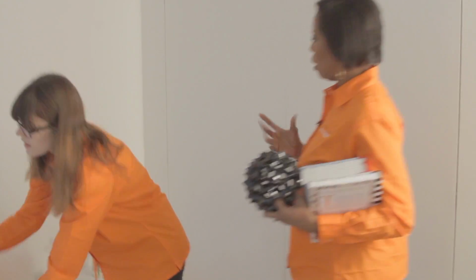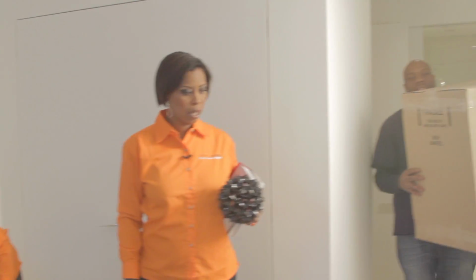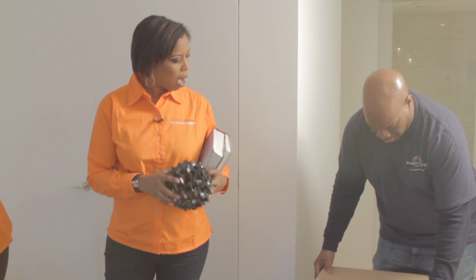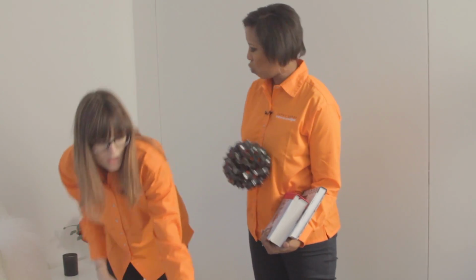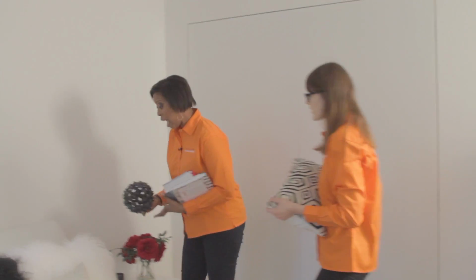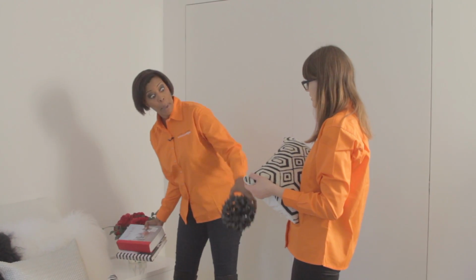Lena, have you seen table lamps? I'm not seeing any lamps. Not yet. I haven't seen any lamps yet. Oh, perfect. Let's open that up. I also have black and white, red for the nightstands. I'm really loving the way this is working out. I'm loving the patterns. Yeah, I love the patterns, you're right.